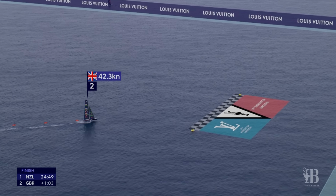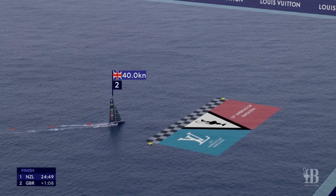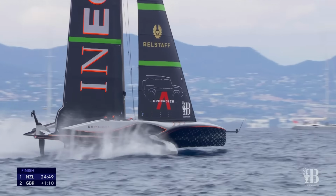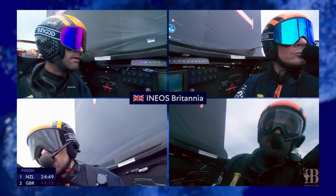Okay, forward down. INEOS Britannia resigned to the fact that they need another win to keep going. Again, they'll go back into process as soon as they cross the finish line and think about the next race. Reaching.